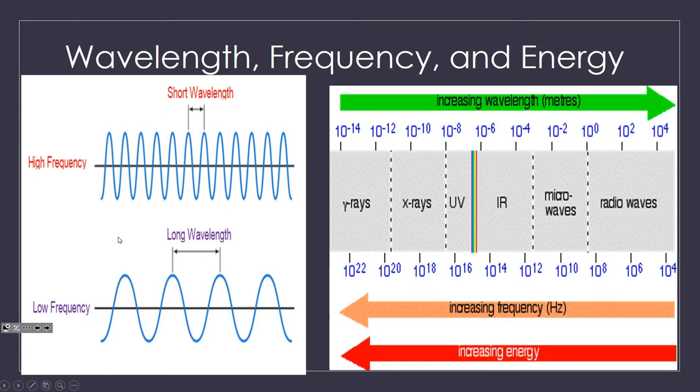the whole electromagnetic spectrum. There are trends. So going from gamma rays to radio waves, we have increasing wavelength. It gets bigger, the longer wavelengths. Coming from radio waves back to gamma rays, we have increasing frequency. There's going to be more troughs or crests, and we have increasing energy.